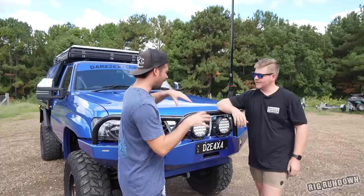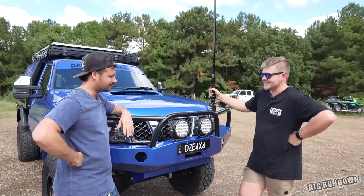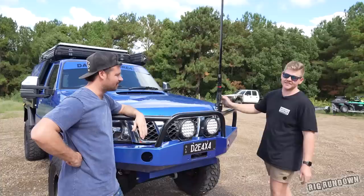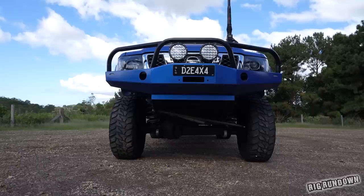Yeah, so this is a better version of the last one. We thought about what we did wrong in bits and pieces. The last one was an LS, and then we went diesel this time, and she's been great. It looks sick, and it's an awesome color. Let's start with that. What color is it? It's Bayside blue, from the Nissan GTR, so we kept a factory Nissan color. It's not a four-wheel drive color. Taken it from a Skyline. Yeah, Skyline GTR.